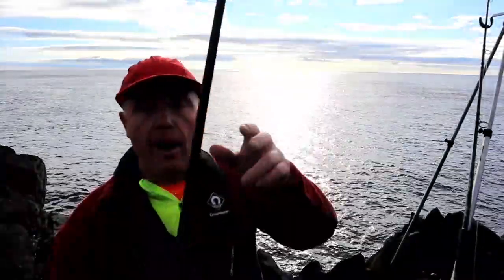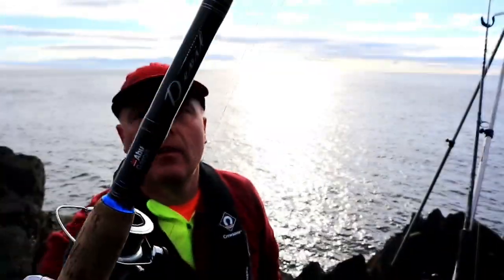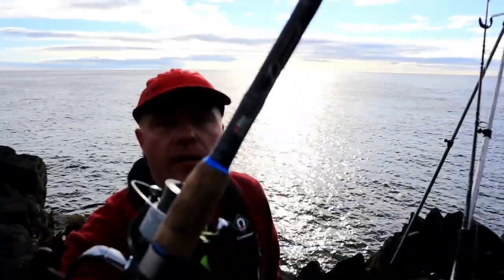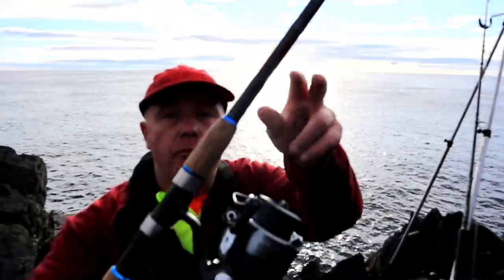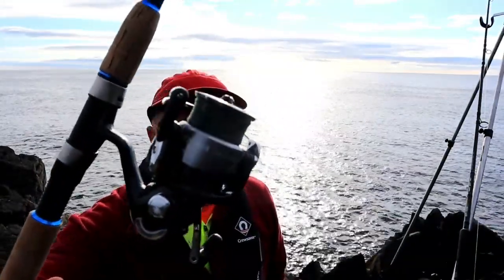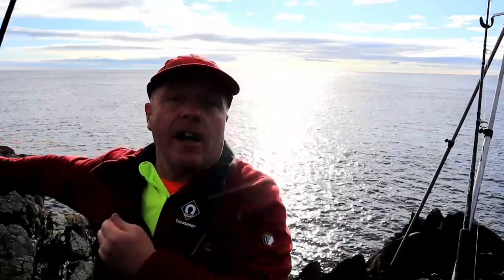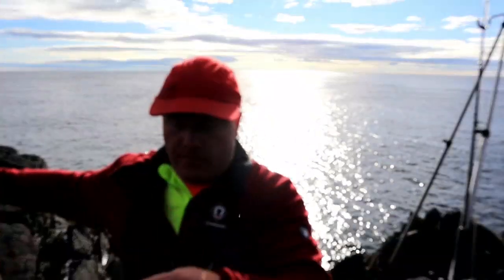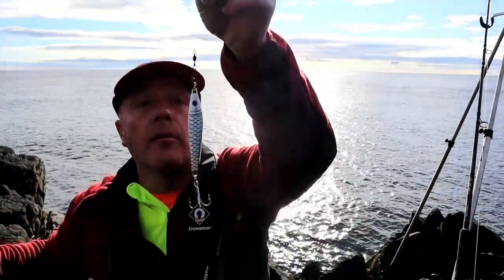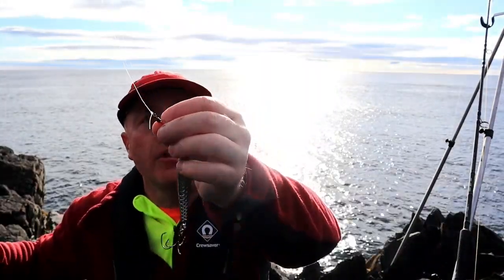The rod I'm using at the moment is the Abu Devil. It's 10 foot and it's a 40 to 80 gram rod. Only about 40 quid, so it's quite a cheap rod, but I've used it a couple of times already and it hasn't let me down yet. Got a very cheap reel as well. It's a Shimano Sienna 4000 loaded with 20 pound braid, connected to a swivel, and then I've got 3 foot of mono to my lure. So we'll see how we get on. I'll just trim that bit of line and then we'll have a cast.